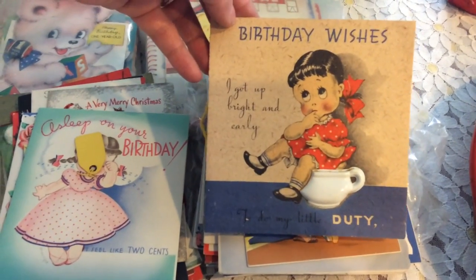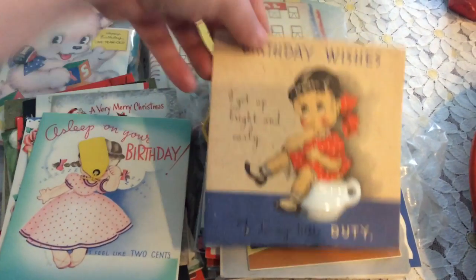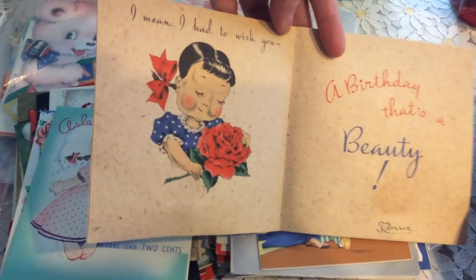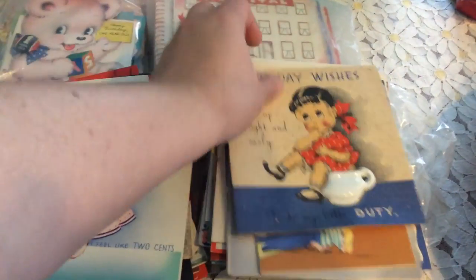Happy birthday. I got up bright and early to do my little duty. And here she is sitting on the chamber pot. I mean, I had to wish you a happy birthday. That's the beauty. So cute. I mean, I could go on and on.